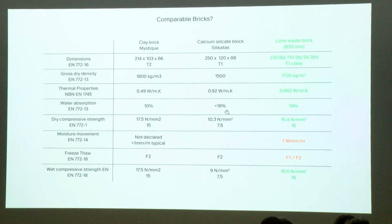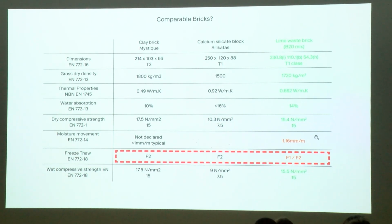So we've got this test table, just to make a quick comparison to other bricks. The clay brick is your buff coloured brick that lots of housing developers like to use. Calcium silicate bricks are the ones that I described a moment ago, lime sand bricks, and then this lime waste brick. And we were finding that there was a little bit of discrepancy in terms of performance around these two areas, moisture movement and freeze thaw.